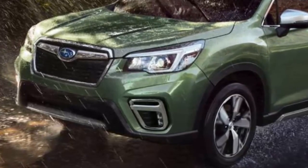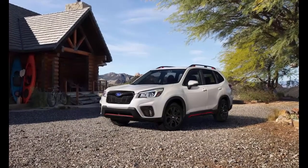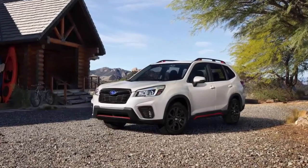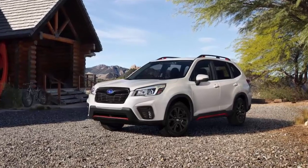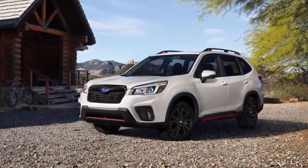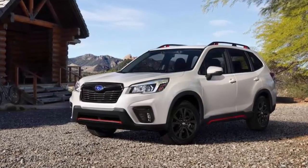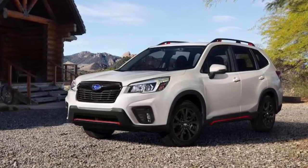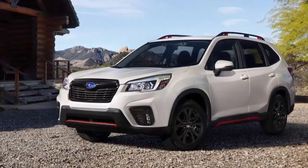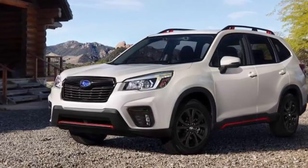The 2019 Forester rides on the Subaru Global Platform, which ensures a stronger chassis, less road noise, and a much more comfortable ride. The SGP also contributes to the new Forester's larger stature and increased cabin room, as the crossover's wheelbase is increased slightly to 105.1 inches and has 76.1 cubic feet of cargo space, up 1.4 cubic feet from the previous model. Subaru says the trunk is now wide enough to fit a regular golf bag in completely sideways, but the real question is, how many vape pens can you fit in the back?